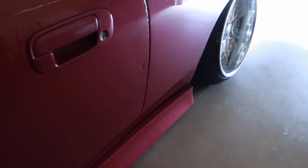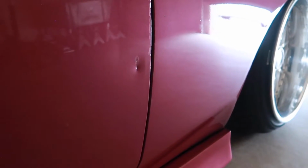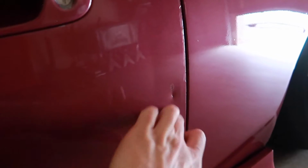This dent hella bothers me. I got hit by a shopping cart back when I first got my job, and I watched it happen, and the customer watched it happen too and didn't say a damn word to me. But like I mentioned, body work will be done in the near future.